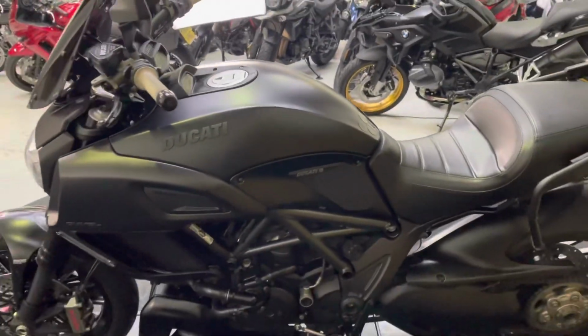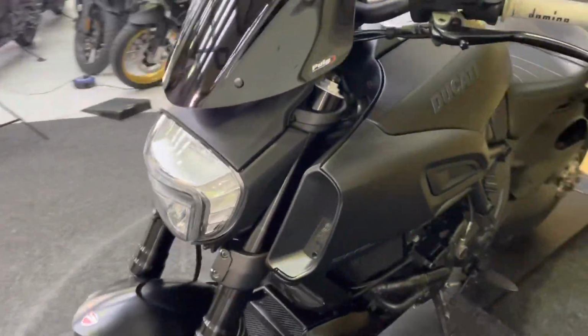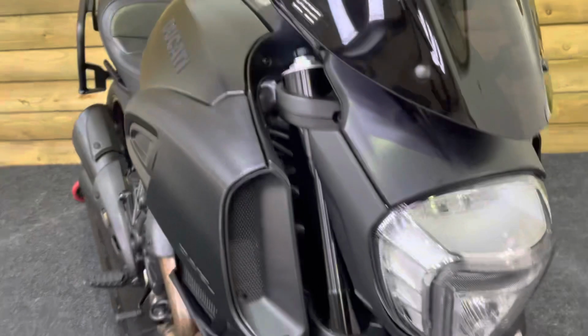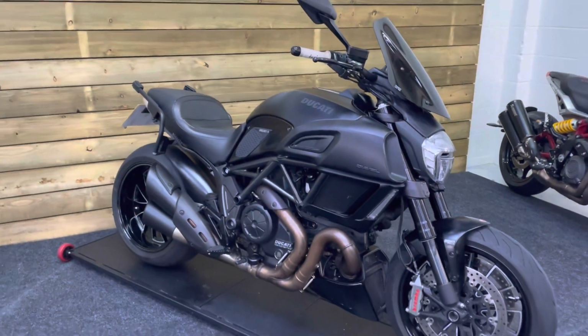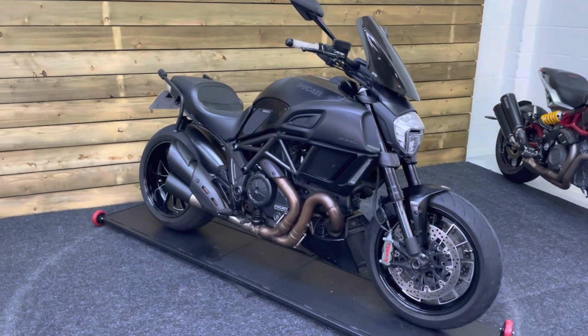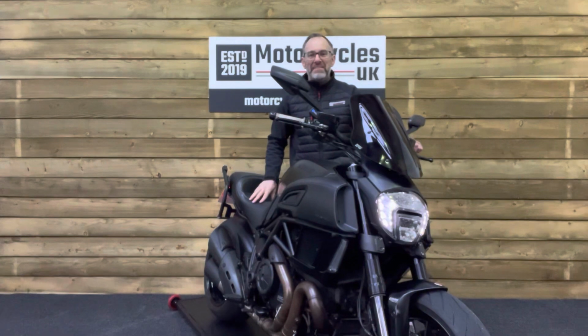So all in all, absolutely superb bike. It's actually the second time we've had this bike, so we know it very, very well indeed. If you're after a power cruiser with a bit of practicality, look no further than our Ducati Diavel. The Leo-Vinci pipes on this bike sound absolutely brilliant. Let's fire it up and have a listen.